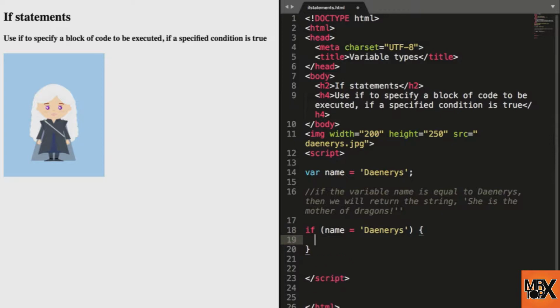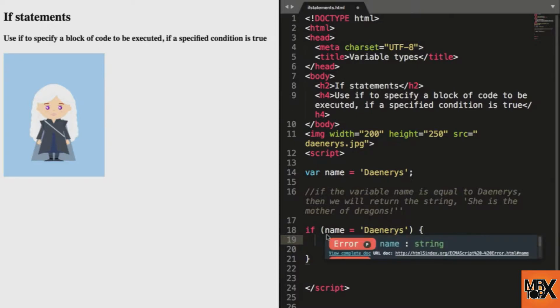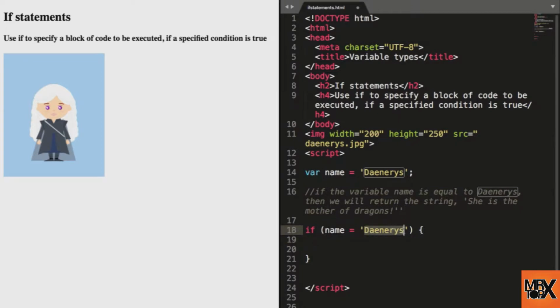If it starts to look kind of scary, all these curly brackets mean is that anything inside these curly brackets is going to get executed, but only if this condition is true. So if the value of the variable name is equal to Jquery, then whatever happens in here is going to happen. Then this happens.